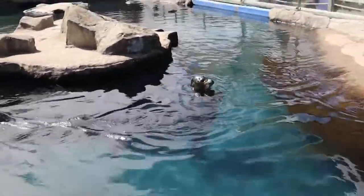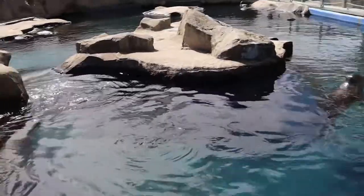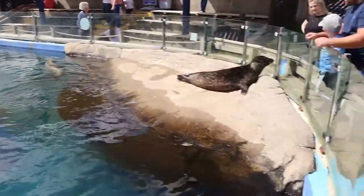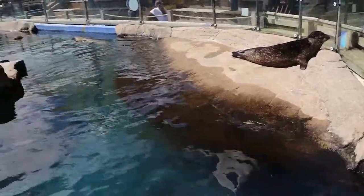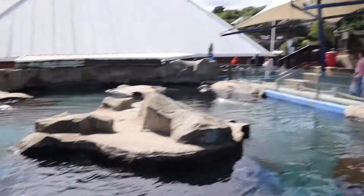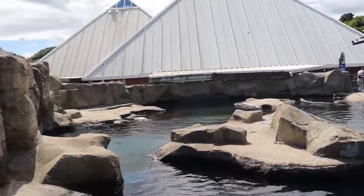So this one's just having a nose around. They're pretty cute, right? Nice big habitat for them. It's not too busy here today at the SeaLife Sanctuary, which is nice, as you get to see everything we wanted to see. There are some facts at the back here about the seals, which Luke is reading at the moment, so I'll go check them out now.